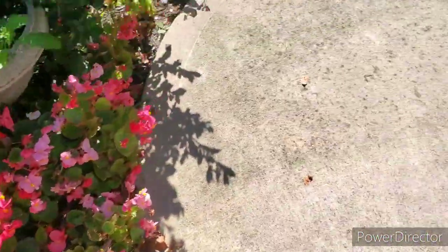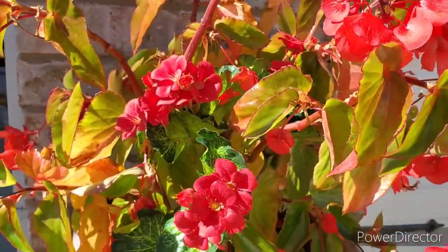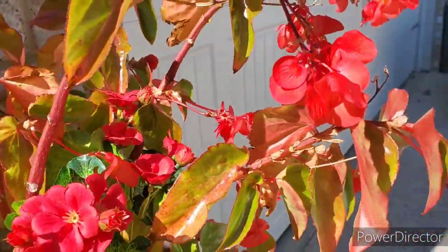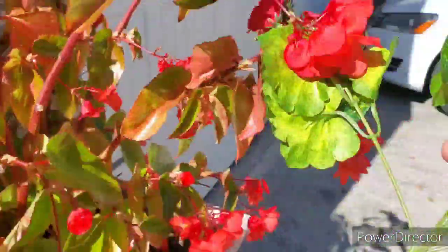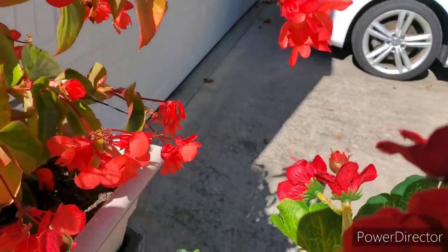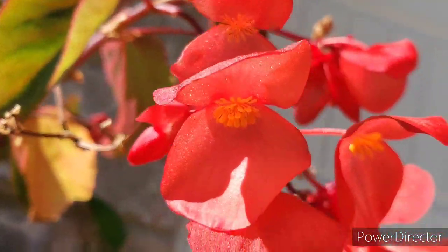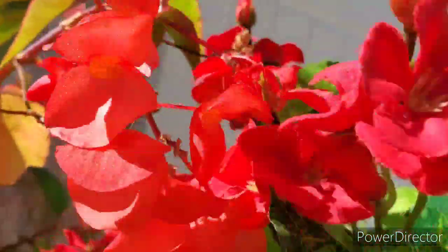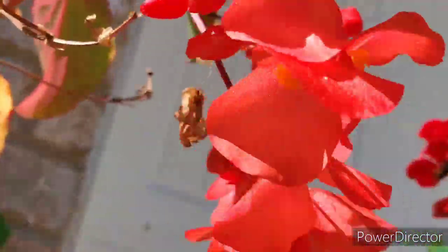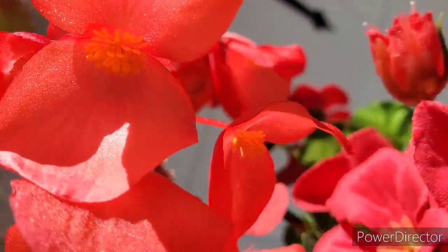The red ones I put over here. Can you tell what's fake and what's real? This is the fake. And these, of course, are the real. Look at the yellow. If I can come over here. Yeah, see the yellow? So this is the fake, right here, and there's the real. Real is right here, and this is the fake.